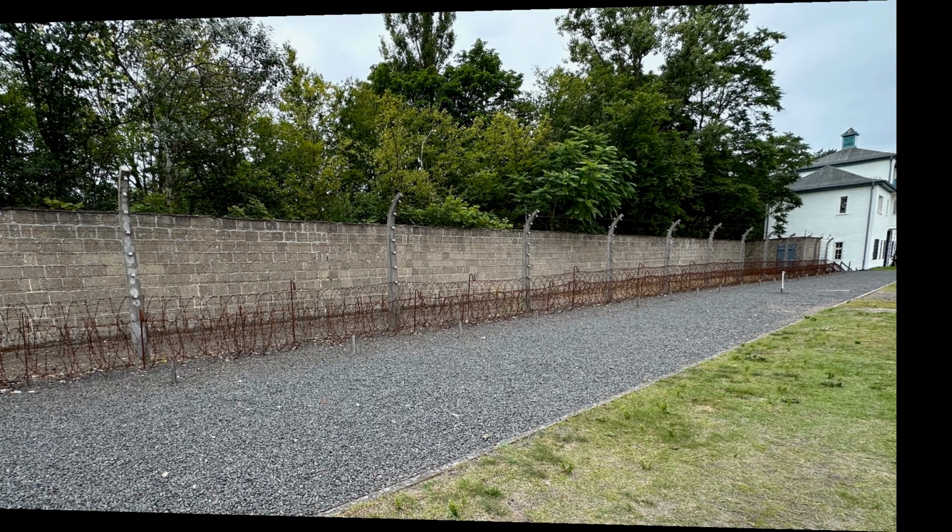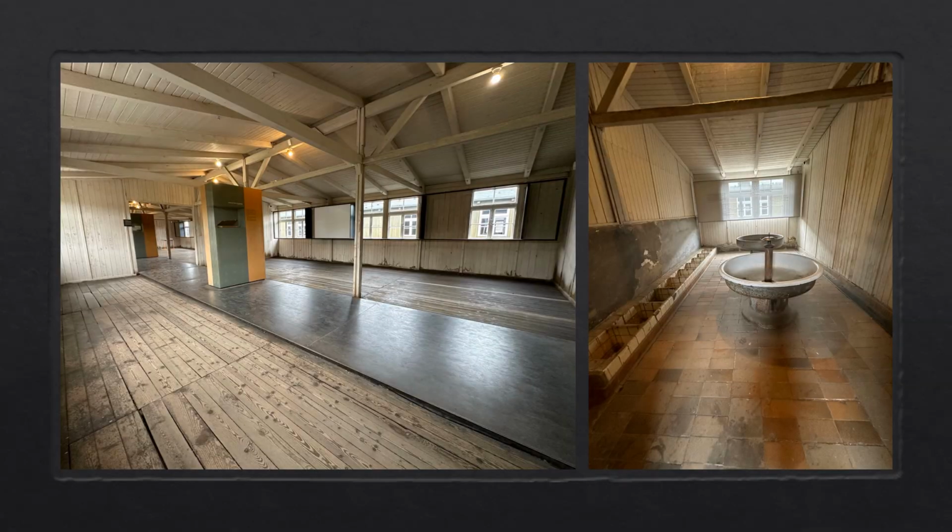Past that long wall, we now find ourselves in the day room of prisoner barrack 39. To the right is the prisoner washroom in barrack 39.